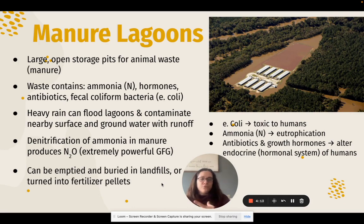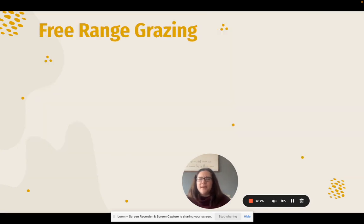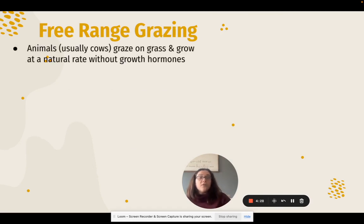If we can do this right, a lot of that can be buried in landfills. It goes back into the natural cycle. It's good. Or we can turn it into fertilizer pellets. The problem is that typically waste is looked at as waste for a lot of these CAFOs, and that doesn't always happen. So the other option is free range grazing, right?